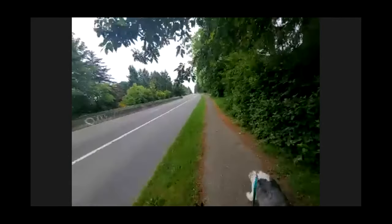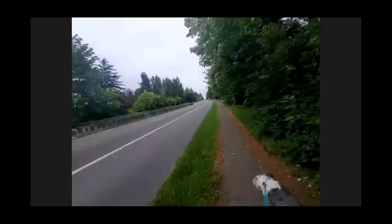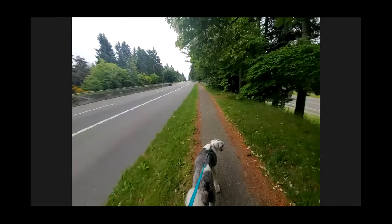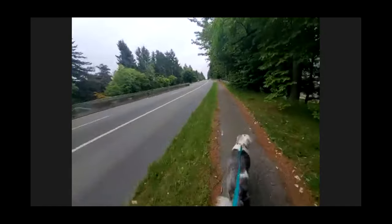Another RapidRide coming by. It feels like every 6 minutes. Maybe it's been 10. It's probably been 6.